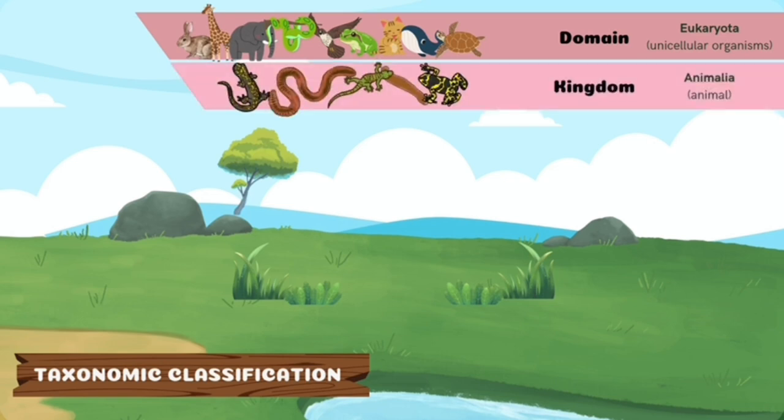For kingdom, it is Animalia. This kingdom encompasses all multicellular eukaryotic organisms that are heterotrophic, meaning they rely on consuming other organisms for energy. Members of Animalia have specialized cells that form tissues and organs, and they exhibit various levels of organization and mobility. Animals typically reproduce sexually and are distinguished by their ability to respond rapidly to external stimuli.